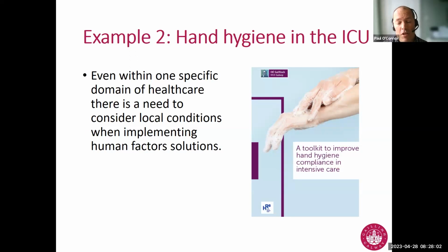So for example, in this study, the whole idea was we were going to identify an intervention to improve hand hygiene compliance in the ICU. So perhaps naively, I thought we would come up with one intervention, but we didn't, because it's not the same. As you probably already know, the ICU in Sligo is not the same as the ICU in the Mater. So if you're trying to impose some one-size-fits-all intervention to improve hand hygiene compliance, it's not going to work because the issues are not the same in both of those ICUs.